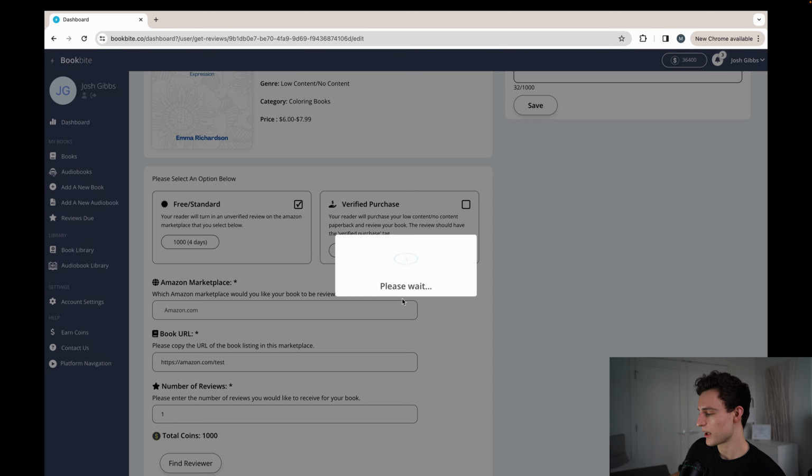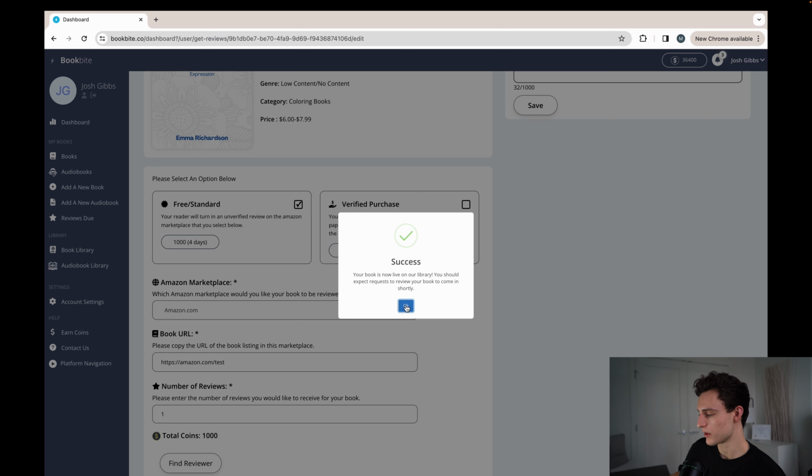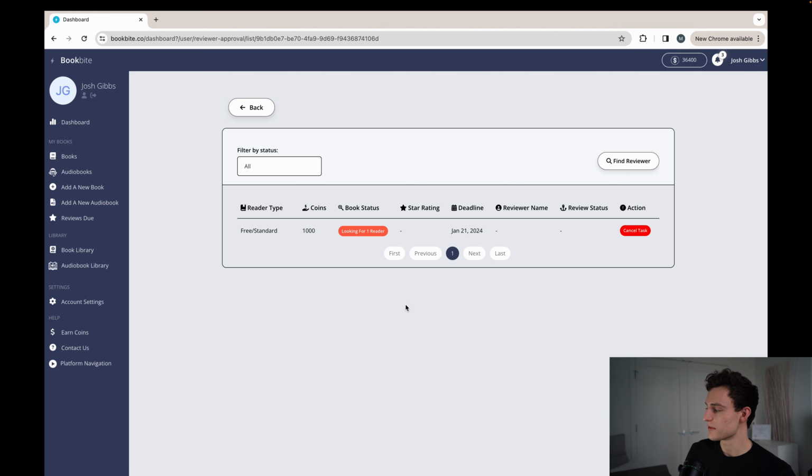And then you can click on Find Reviewer after you've chosen that. You can see the coins going up with the number of reviews. Find Reviewer, okay, and boom, your book has been submitted to the platform to get reviews. And once you've done that, you'll be greeted with this page here where you can have an overview of how your book is doing on the platform in regards to reviews.